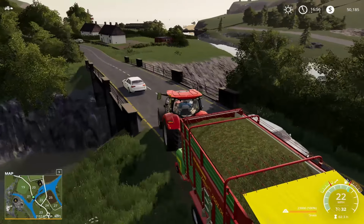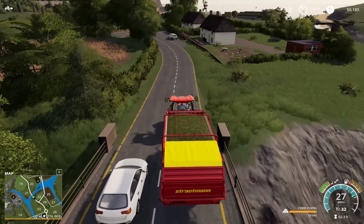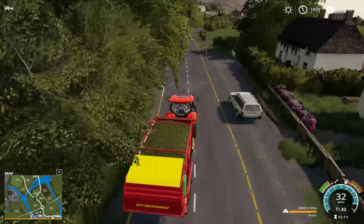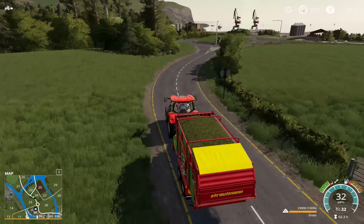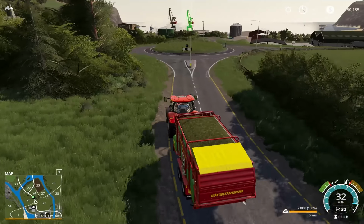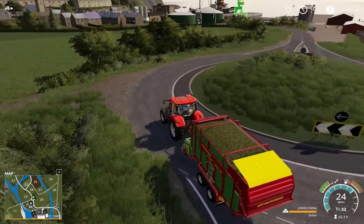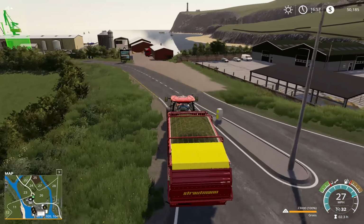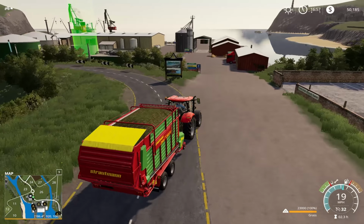I am a tractor carrying like 23,000 liters of grass or something. I got a very heavy load of grass, and I am going faster than you guys. Like, y'all need to put your foot down, speed it up, get yourself going. Why are you all slower than me?